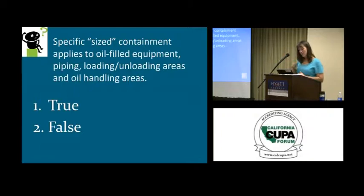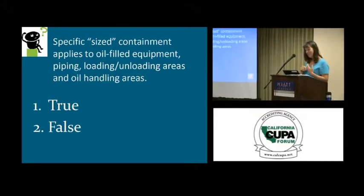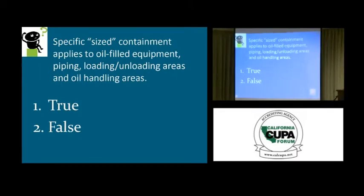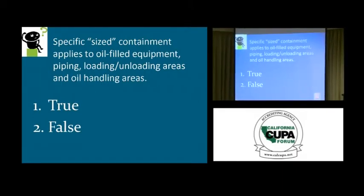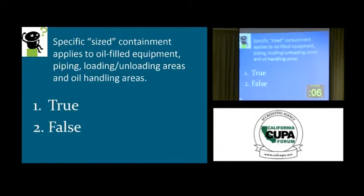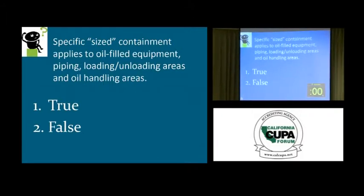Okay, so going back to our little keeping-you-awake exercise and doing a little bit of review. Now, we had a little bit of confusion on oilfield equipment. So for this question, when I talk about oilfield equipment, I'm talking about oilfield equipment that's subject to general containment. I don't want you to think I'm giving you a trick question. So here's your question. Specific sized containment applies to oilfield equipment, piping, loading and unloading areas, and oil handling areas. I sort of already gave you the answer, didn't I? I just didn't want someone to say we confused them earlier.